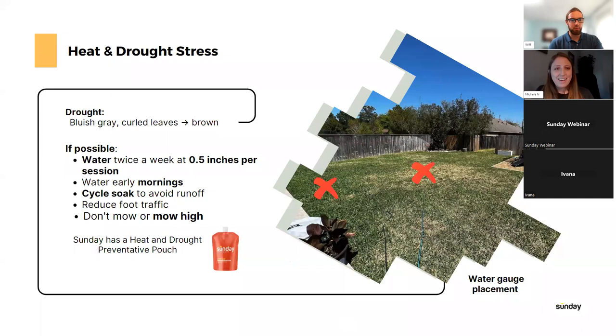Okay, heat and drought stress. So drought has this blue-gray tint to it. You can just see this blue color. The leaves start curling, and yellow gets in that color as well. There's just this blue sheen almost with drought, and then it can turn to brown.